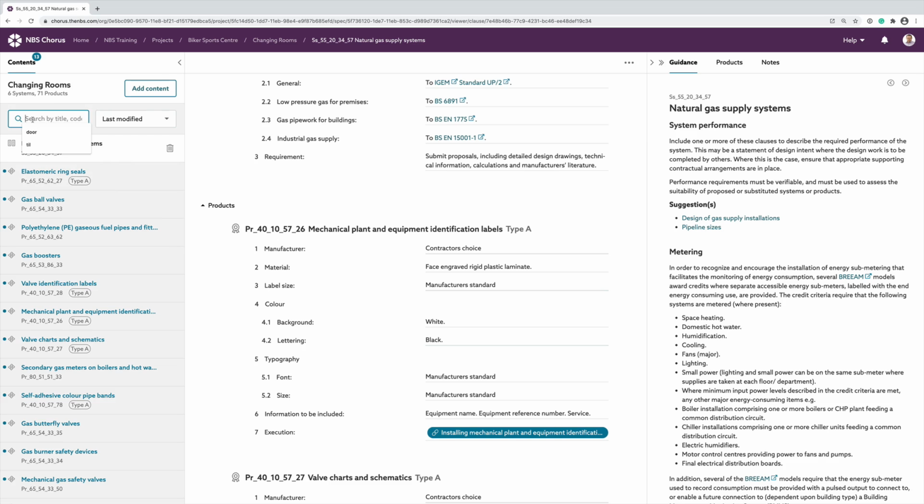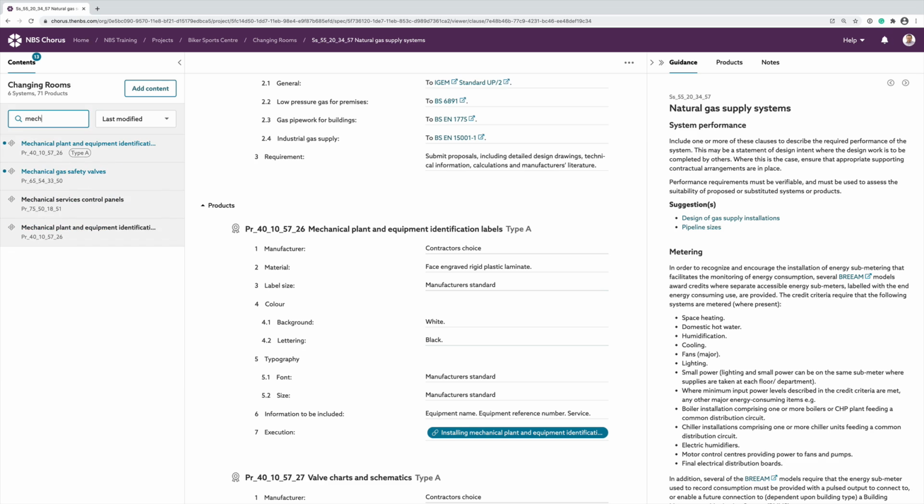So let's just come to this search box and have a look for it. And you can see there I've got mechanical plant and identification type A, which has come in with the system I copied. And I've got a mechanical plant and equipment identification label that was already in their product clause. So now I've got a choice. If they're both the same clause, I can choose to delete one and then just share the one remaining one between the two systems. If they're two different content in their clauses, then I can keep both of them there as they are.